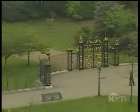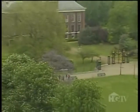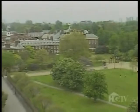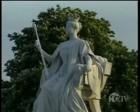Another favorite garden within London's royal parks is Kensington Gardens. Rebuilt by King William and Queen Mary in the late 17th century, this sweeping pastoral landscape was also home to Victoria before her ascension to the throne.